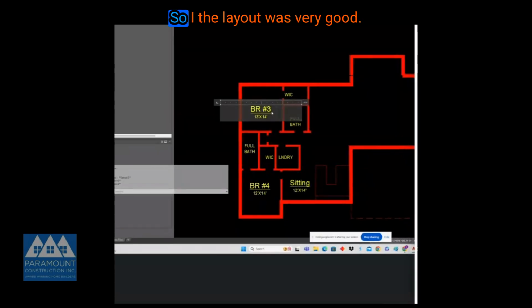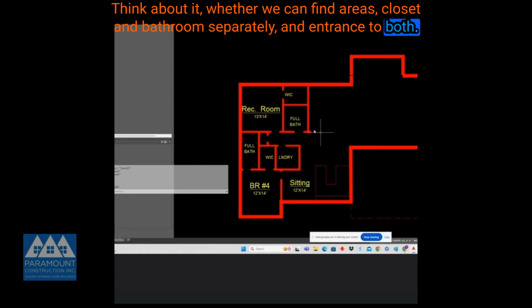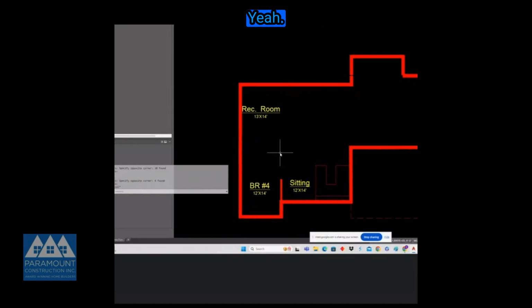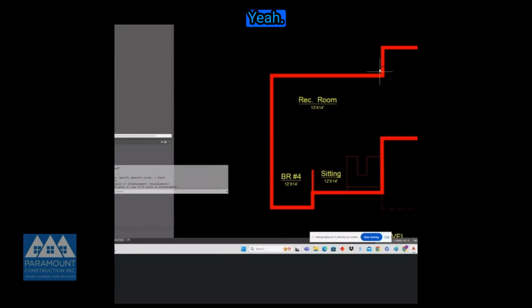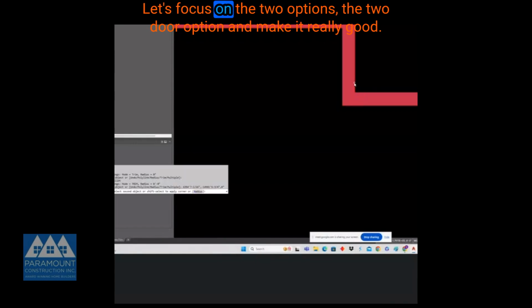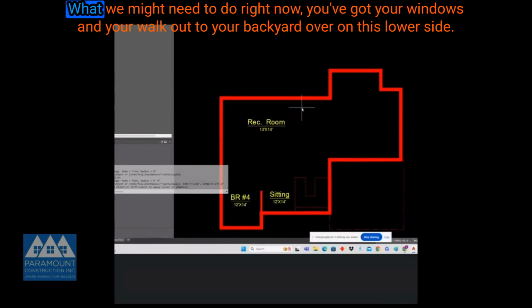Okay. So the layout was very good. Think about whether we can find areas for the closet and bathroom separately, with entrance to both. Of course, what you say also makes sense, that from the bathroom you go to the closet. But the problem is from the closet back to the bathroom and back to the bedroom. Maybe I'll give you two options, option one and option two. That's okay. I'll just focus on the two-door option and make it really good.